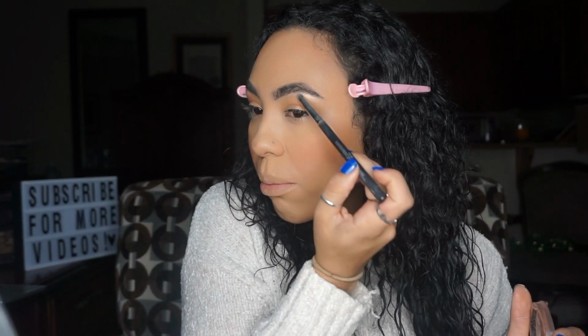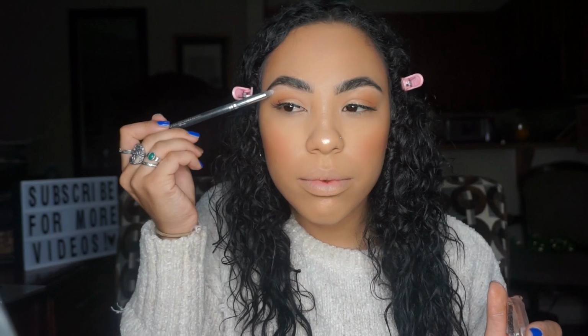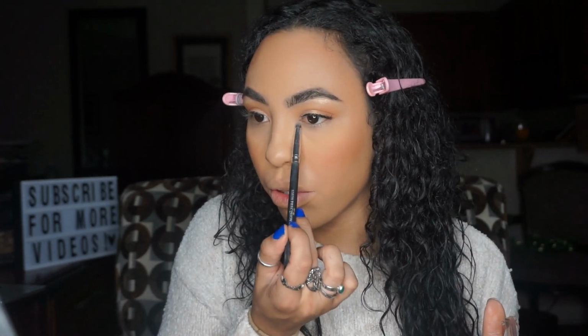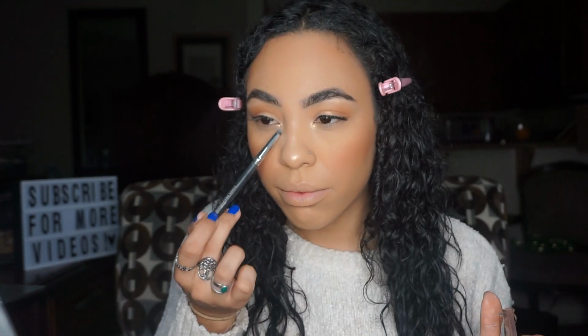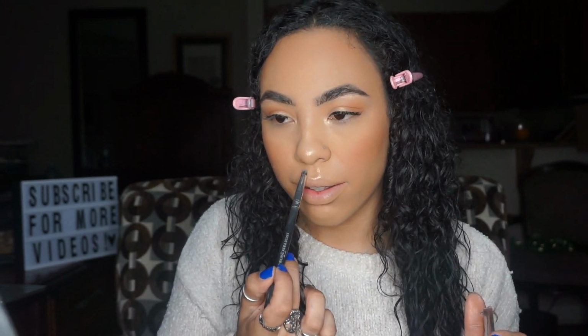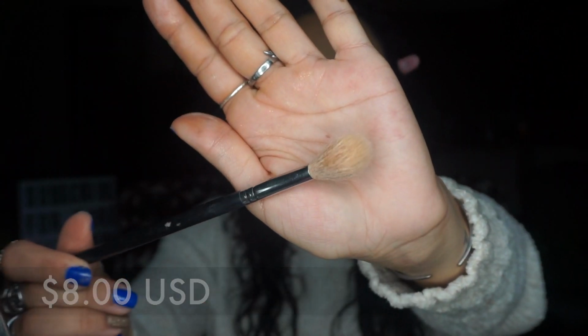I'll take a little bit on my brow bone, and then a little bit on the inner corners. Even though I'm going to add another color there, I just like to put the gold down. And then a little bit on my Cupid's bow. The brush that I love to highlight with is the Morphe M510 brush, and this is what I use to highlight my cheekbones.